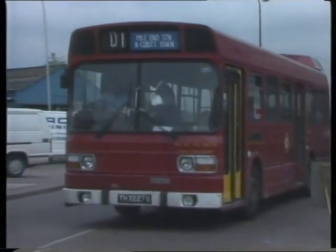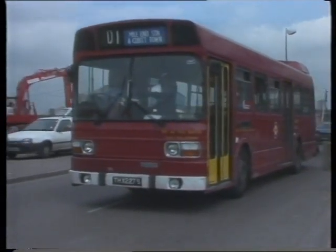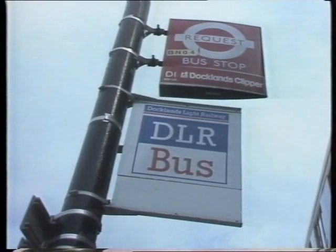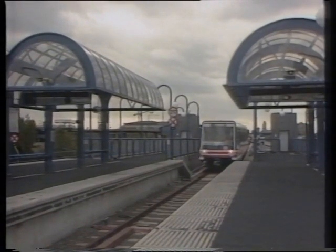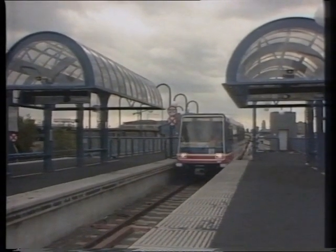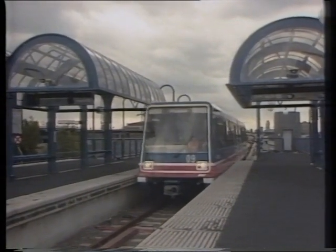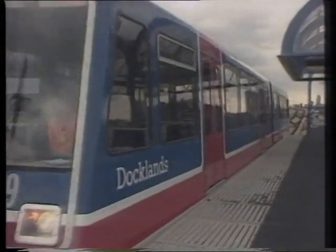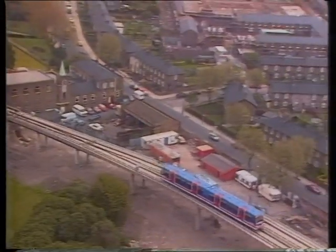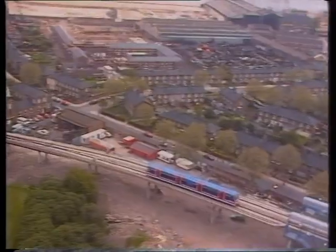The first of the transport initiatives was the Docklands Clipper, a good, fast, frequent bus service round the Isle of Dogs. Next came the DLR, a fast, smooth, rapid transport system which operates along a 7.5 mile route from Tower Gateway to Island Gardens at the tip of the Isle of Dogs, and linking with Stratford to join with the British Rail and London Underground routes.